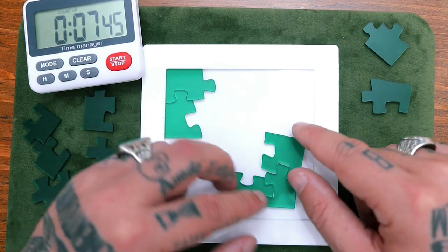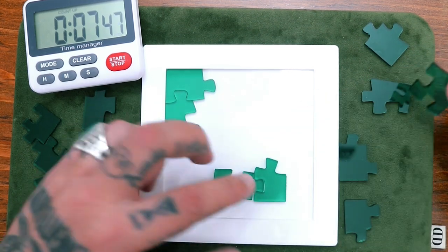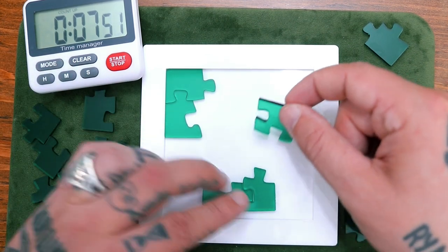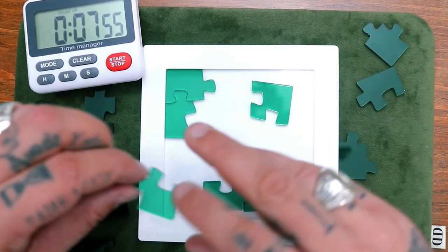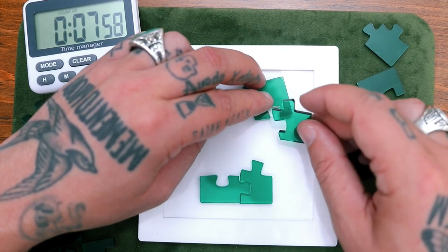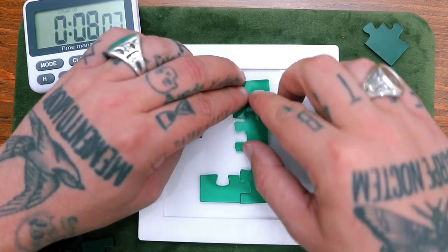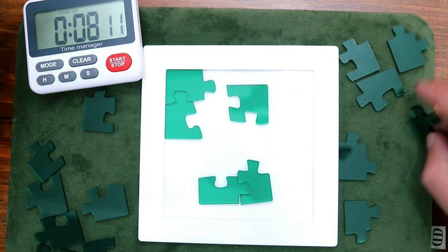I don't think, yeah, one of these, this one doesn't fit here. Oh man, I'm so torn right now. Is there another, do you know what I mean? Is there another one of these? There's this one. That one doesn't fit either. There's this one.